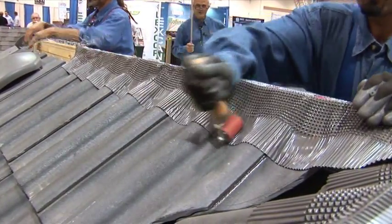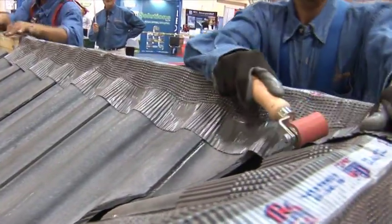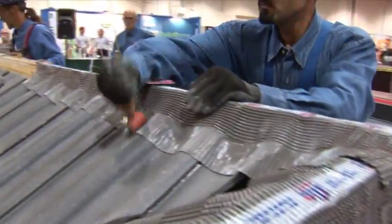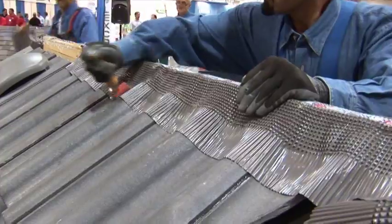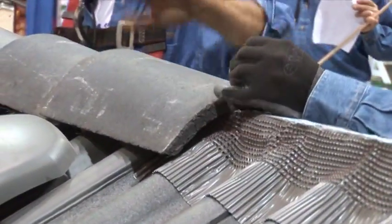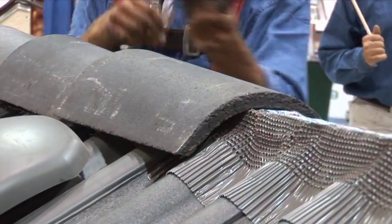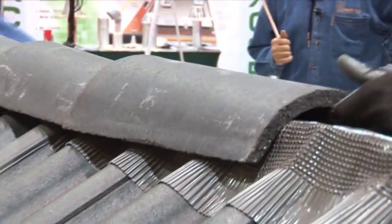So what's going on here now is Javier, he's rolling that flex vent. He's taken the peel and stick butyl off and he's just rolling that in nicely. So that's going to keep everything out from getting into your tile cavities. So use a good urethane-based caulking. You can use a butyl, but don't be using silicone. And thermoplastic is all right.